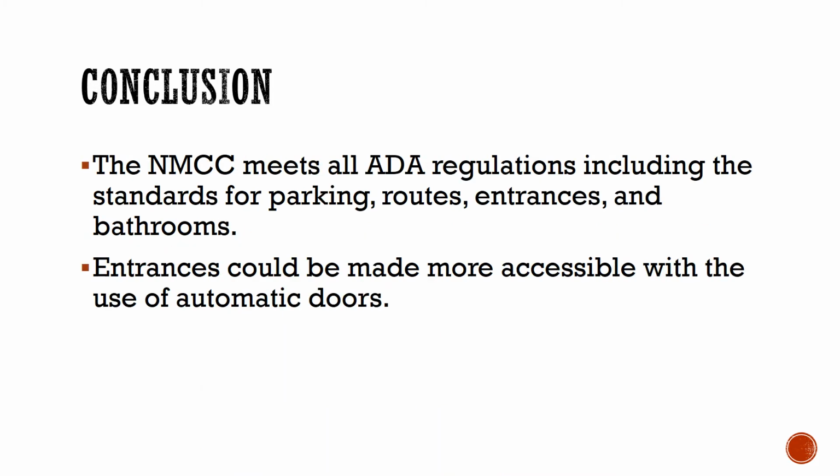And to conclude, we can confidently say that the New Madrid County Courthouse does meet all the ADA regulations, including parking, routes, entrances, and bathrooms, but we still do recommend the automatic doors and to always be looking for more improvements in the future.